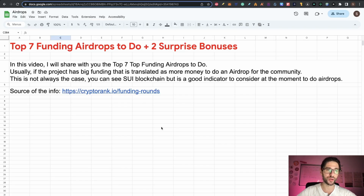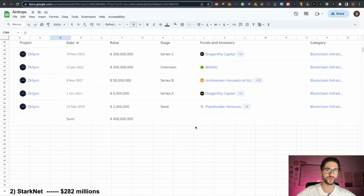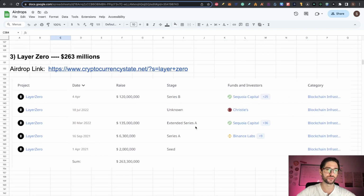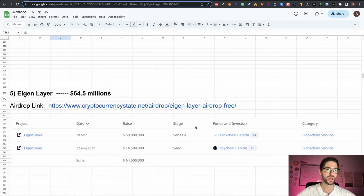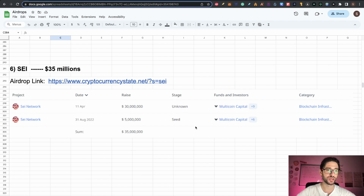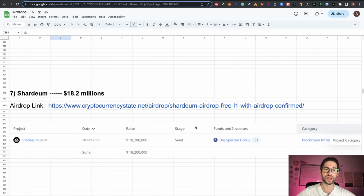Just a brief recap of the top 7 funded airdrops to do and 2 surprise bonuses. The first one, the biggest funding, is zkSync with almost $500 million. Position 2, Starknet, 282 million. Then we have LayerZero with 263 million. Then we have VeChain, at position 4 with 121 million. EigenLayer, 64 million. Then we have at position 6 SEI with 35 million. At position 7 Shardeum, 18 million. These are the top 7 airdrops to do based on the funding of the project.